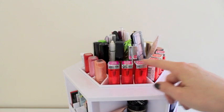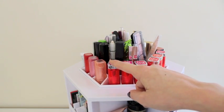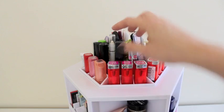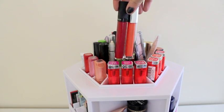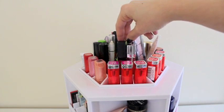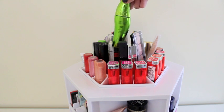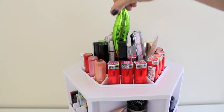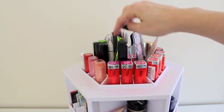And then along these 2 sides, I have my favorites from the Maybelline Vivids collection. I really love this collection. Obviously, I have my cooler tones right here, and then behind it I have some statement glosses. And then behind that I have my Physicians Formula Jumbo Mascara, which I love, but because it's so big, it does have to have its own compartment. Like, you can't fit anything else in there with this guy.